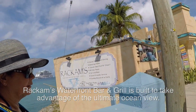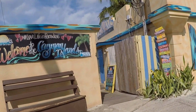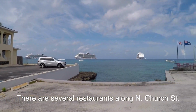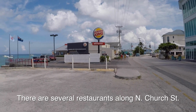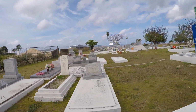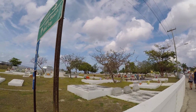We passed a lot of restaurants. Oh, we've come across a Burger King here. There's the ships out there. So if you miss home, it's the home of the Whopper. We've come to a cemetery and a sign. Of course, we're going to 7 Mile Beach.